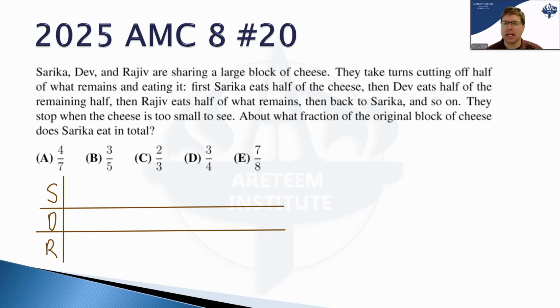So Sarika eats 1/2 of the block. Then Dev eats half of the remaining half. Well, wait, 1/2 of 1/2 is 1/4. Now, if we continue, what is 1/2 of 1/4? Well, Rajiv is going to be eating 1/8 in this case. And now we continue from here.